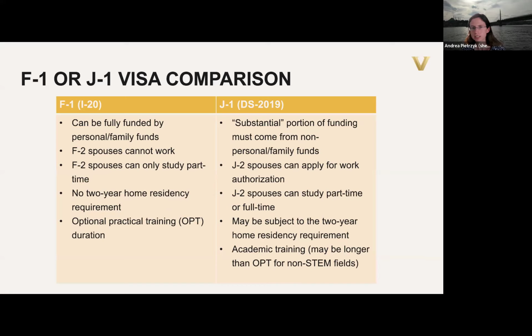Both F and J visas have options for work authorization after graduation. But the J visa does come with a possible requirement to return home for 2 years after you've completed your program, or requiring to get a waiver of that requirement. So a lot of things to consider, and we don't want to go into too much detail right now, but if you do have questions about what is better for your situation, feel free to schedule an appointment or email your ISSS advisor to have that conversation.